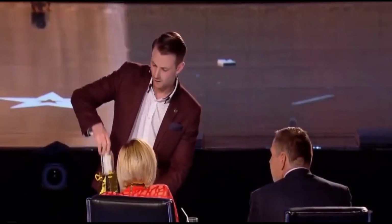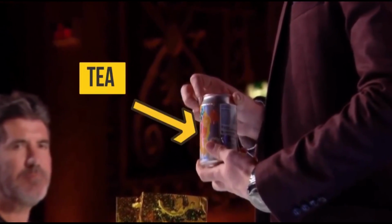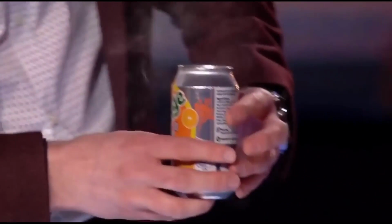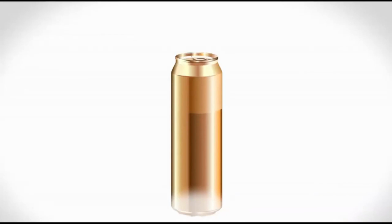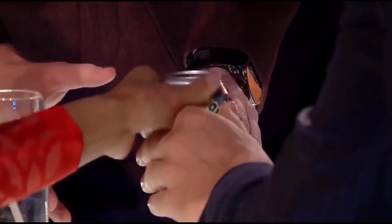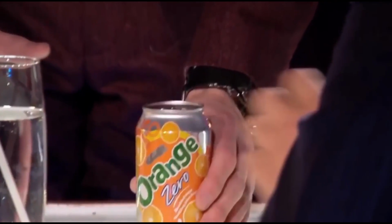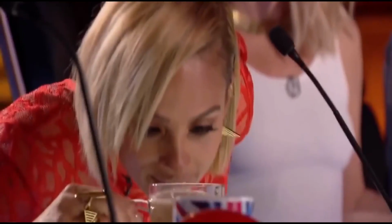Well, this trick is a prepared trick, and the soda can he brought on stage was already filled with tea inside it. But still, how did the tea become hot? The can used for the trick is a gimmick can, which had a heating coil placed inside it, and Richard controlled that heating coil as and when he wanted. So it's the heating coil which gradually gets heated up and the smoke comes out of the can. Finally, the hot tea is prepared, which the judges approve happily.